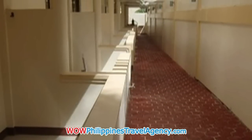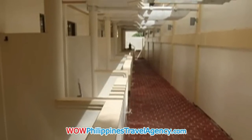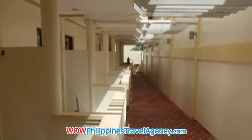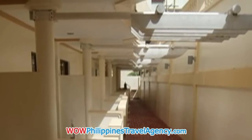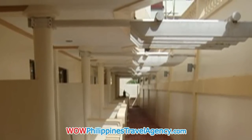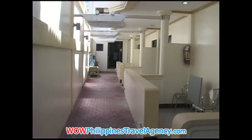Even though Club Manila East is a beachfront resort, the rooms do not offer beach or ocean view. However, each of the 14 rooms offers their own private terrace or balcony, and the terrace area is separated by a privacy wall.